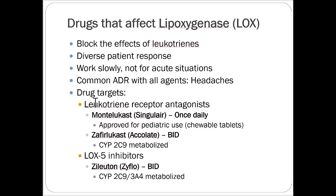Some targets: we have direct receptor antagonists, montelukast and zafirlukast. Montelukast is Singulair. It's been around for a long time. It's the most popular one for sure. It's generic now, so it's relatively affordable. It comes as a pediatric chewable tablet. Zafirlukast is another option. There's one that inhibits a specific subtype of lipoxygenase, and that's called zileuton or Zyflo. It's twice daily, and it's quite expensive. I don't see that used a ton. Singulair is by far the common one.